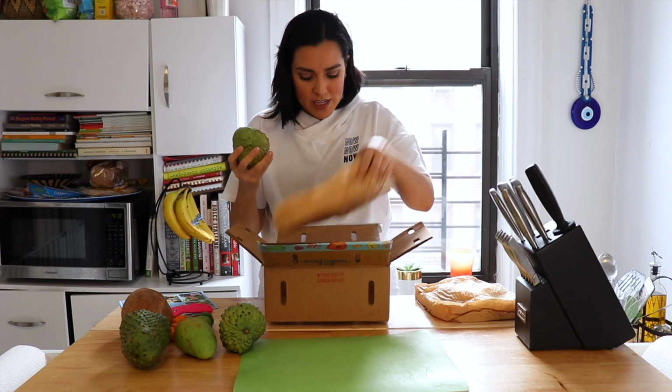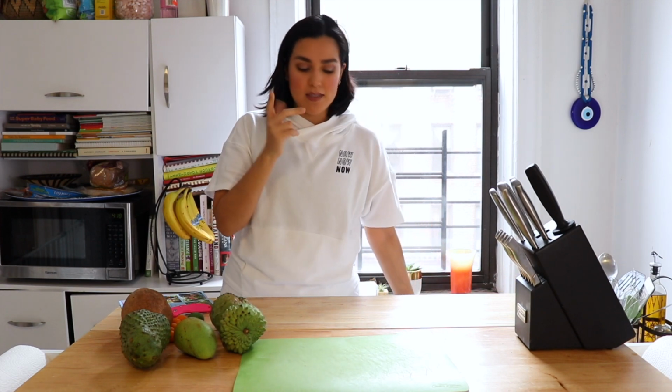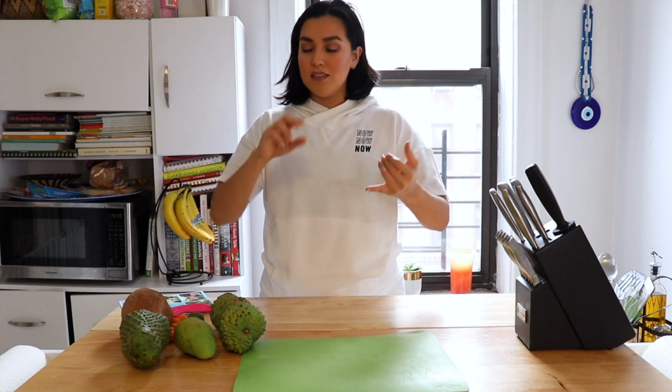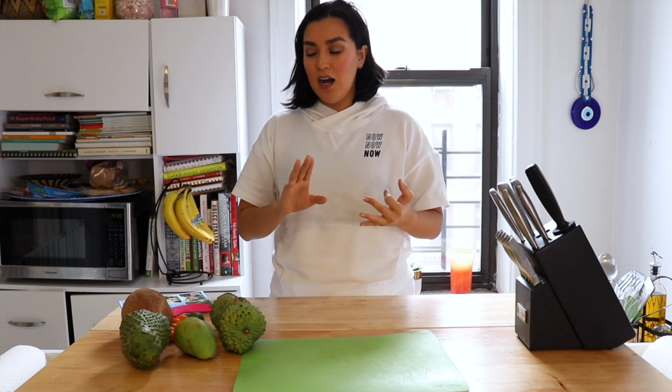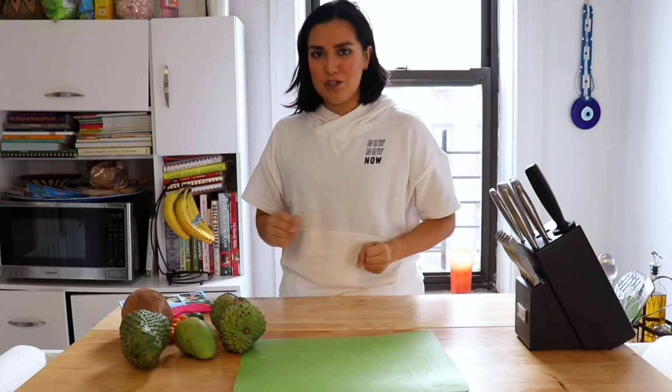Really well packaged. Again, it came overnight, so right away, because you can make requests and they can try to fulfill them based on what's available. But I said in my notes, I love passion fruit, I love guanábana. If I can have those, that would be great. But I do not want papaya. I'm not a big papaya fan. And no turmeric. They're also growing turmeric, but I don't need turmeric. I would rather just have delicious sweet fruit.